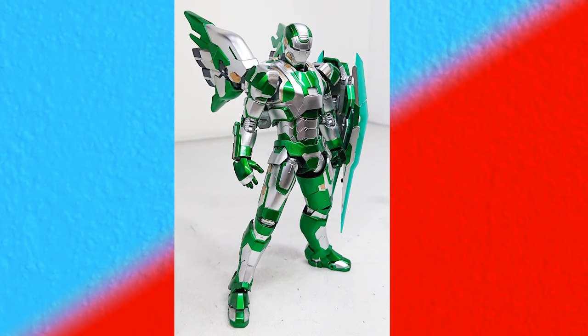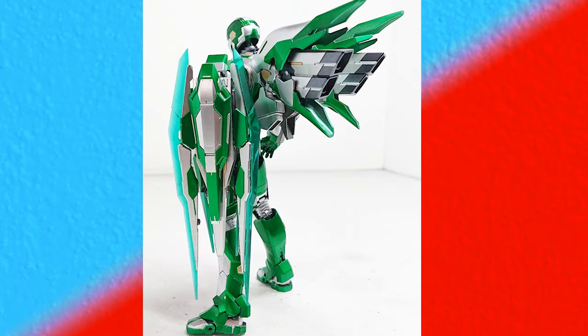Scrolling further gives you some sweet shots of the figure without the glider so you can see the shield and wing type thing it has.